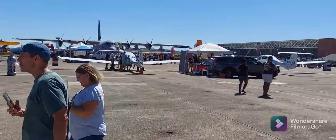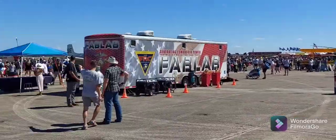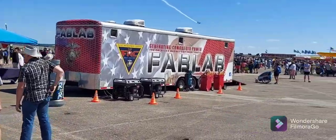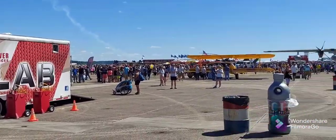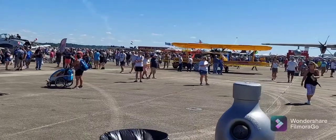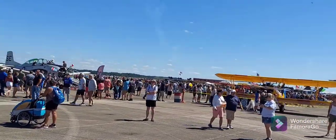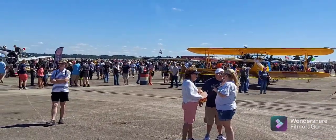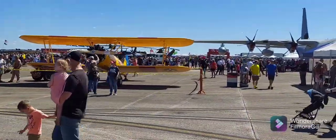Let's go over here and take a look at the cargo. There's some air activity going on out on the runway. All kinds of planes, every sort and description. You're going to hear some noise in a few minutes because they are performing on the runway. Different planes coming around. I saw a Harrier jet a few minutes ago. Boy, he was really getting it.